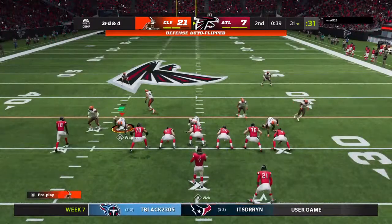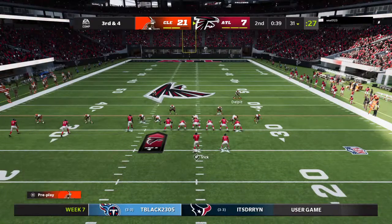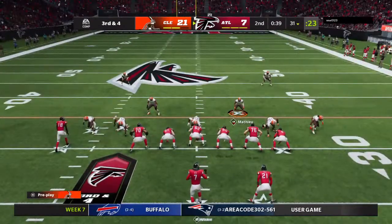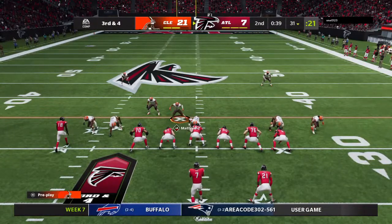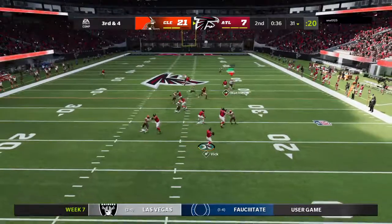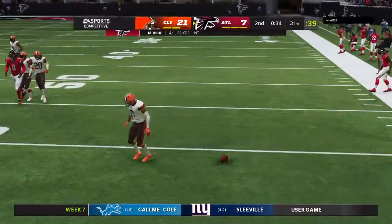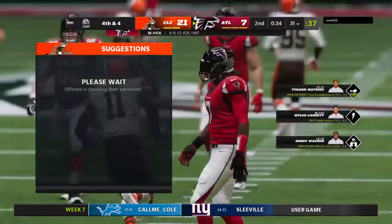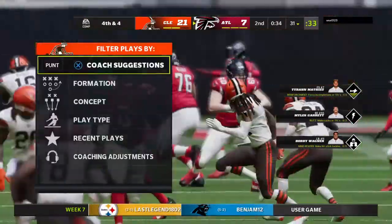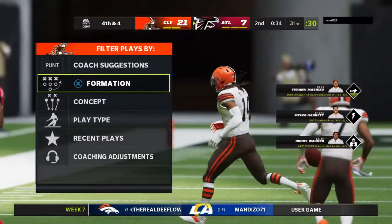Now they face a 3rd down and 4 after that incompletion on 2nd down. 19 tight. The play action fake. They'll look to throw. And tight coverage there. It's knocked away, incomplete. Has to be a little bit of frustration there. Back-to-back incompletions. Receivers blanketed on both attempts, this time on 3rd down.